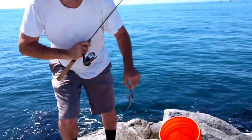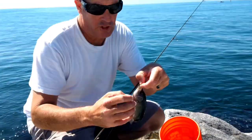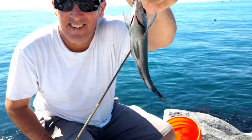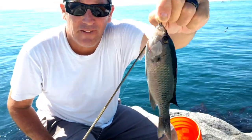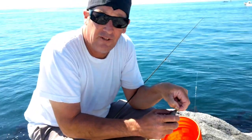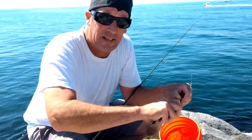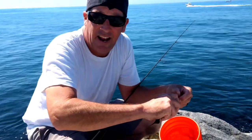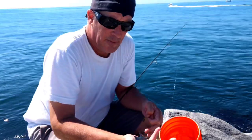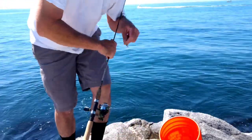Another species. That's called a blacksmith perch. Right there. Actually kind of cool. Really pretty fish. Tons of them. They don't get very big though. They can be a real nuisance sometimes when there's a lot of them. They school up. They'll just eat everything off your hook. But that is still a really cool fish. He hops away.